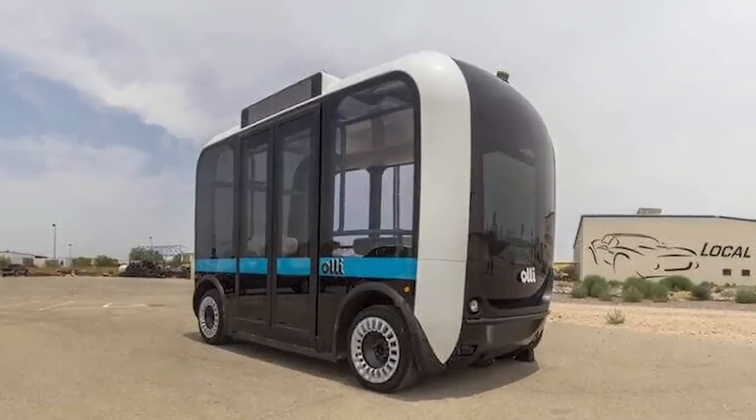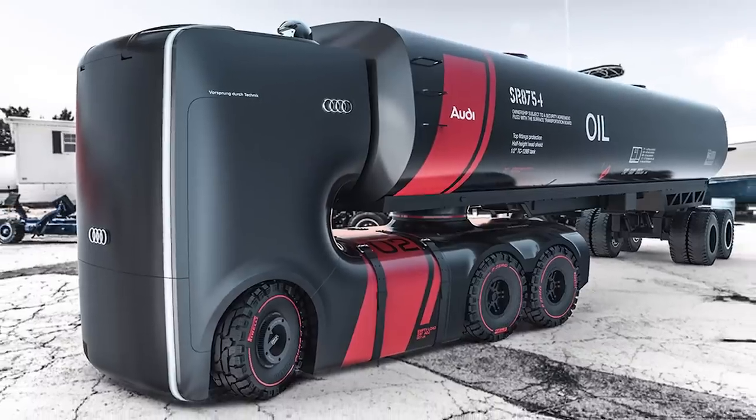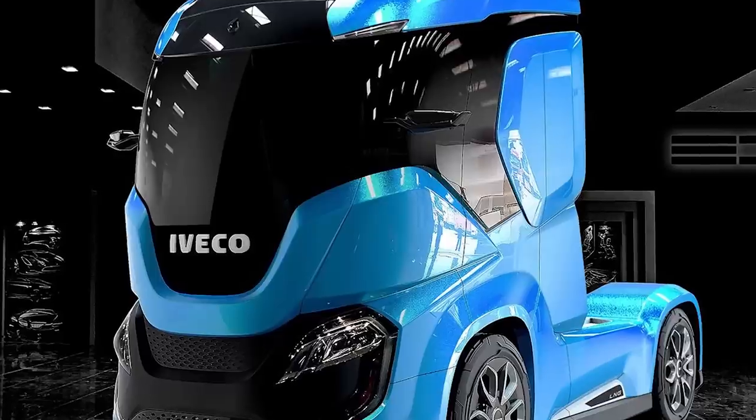Hi, it's Katrina. From buses made by 3D printers to intelligent trucks that can communicate with each other, here are 8 of the coolest trucks and buses of the future you have to see.